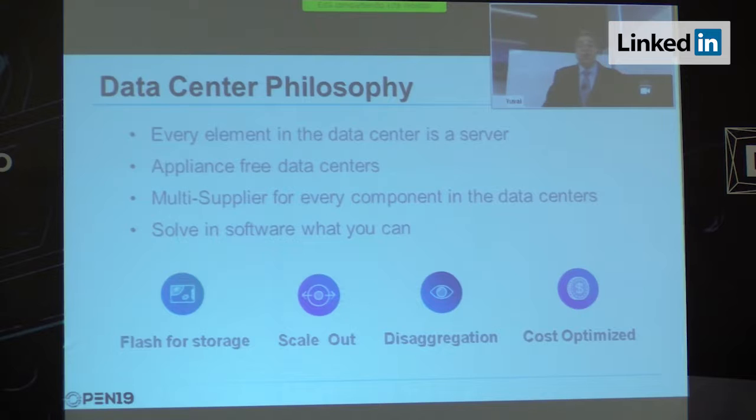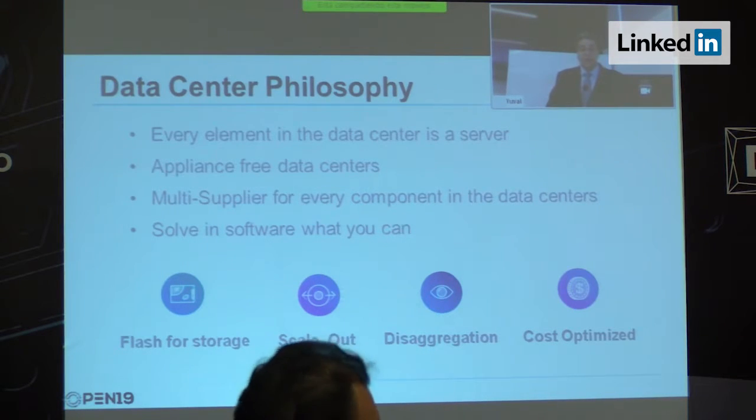I'm going to talk today about Open19. Open19 is a technology which has been developed by LinkedIn, but it is open source and will be enabled for everybody to use in the industry, and will be in production in the next few weeks.